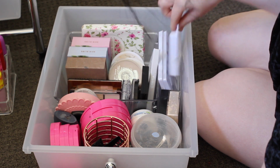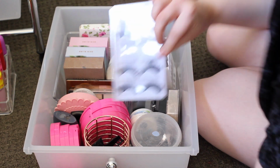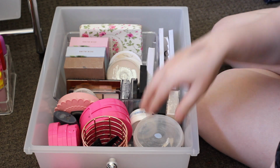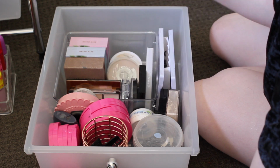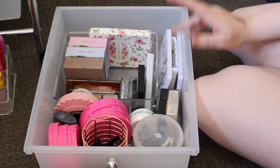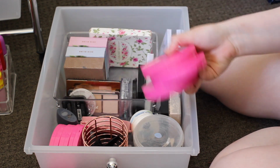I've got a whole bunch of lashes here. These are just cheap and nasty ones. Actually, I really like these. Love those. Okay. I've got my hair clips. Great. Eyeshadows. Really nothing to report. This is the most boring drawer. This is where I put my boring shit. No offense, but what I might do is take these out.